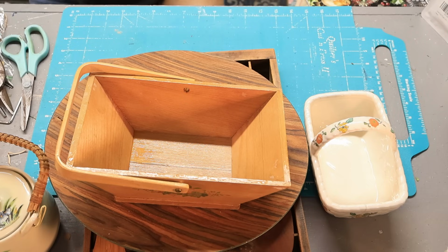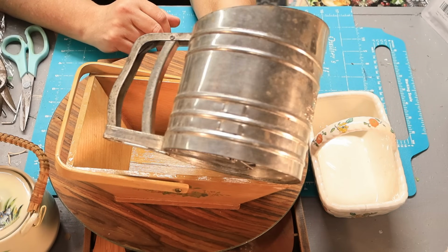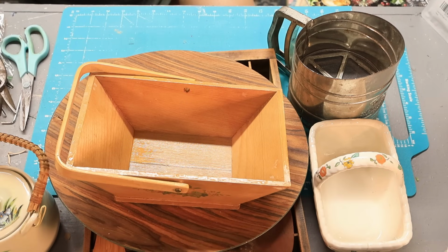I think I got some more stuff that I didn't show myself putting in the cart because it was so funny. This lady's looking at me like I'm the sketchy one, but she kept following me around. So I'm like, well, sorry, if you don't like filming, stop following me. Anyway, so there's my vintage flour sifter. It's not as rusty crusty as I like them, but it truly is vintage.